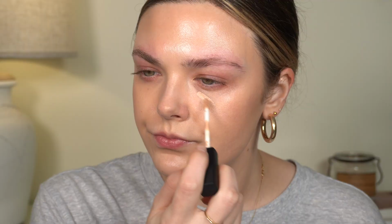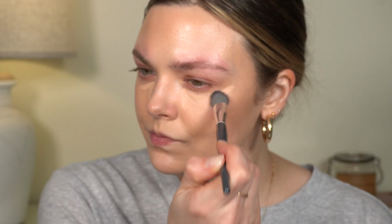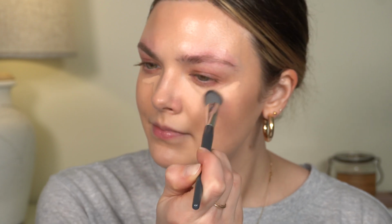This is, I would say, a solid medium coverage. You're not going to get a full coverage from this, but it's really good for, honestly, fuller makeup days and lighter makeup days. If you just use a small amount of it, it can be a lighter coverage, but you can get a pretty full medium coverage as well.